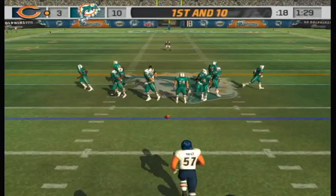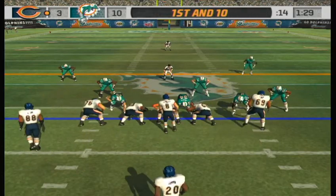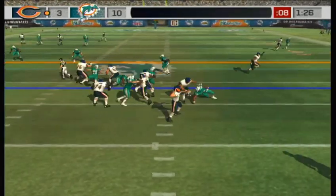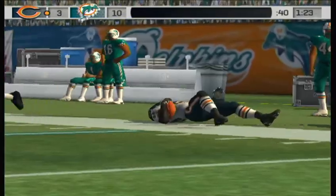The Bears will start the drive at the 43-yard line. 1st and 10. Watch the play. Closing in. Gets rid of it. Nobody picks up the tight end. He's pushed out at the 49.